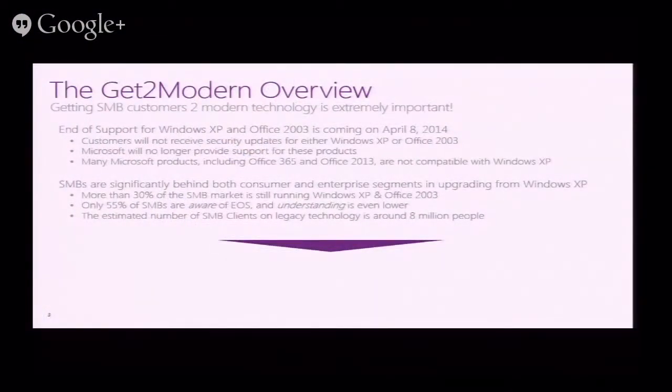So, an overview of Get2Modern. Get2Modern is basically a campaign that we put together specifically to educate the partner community as well as our end users about the end of support for XP and Office 2003. Now, on a high level, for some people, they don't think that means a lot. But there are some things you have to take into account as it relates to not being on current software and what the implications of being on older legacy software can do for you.